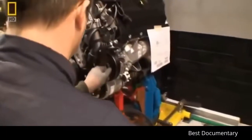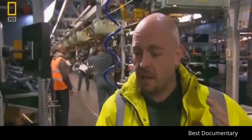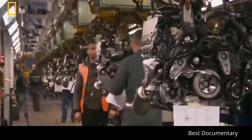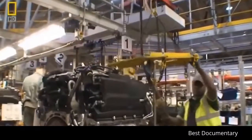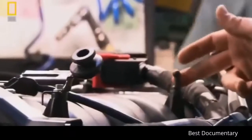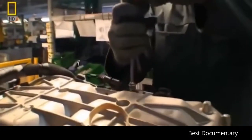These crews have engine dress down to a fine art. On average, we can take a bare-bone engine and assemble it fully in approximately an hour. And the clock starts ticking here. At this station, we have brackets put on, ball-off pins. Further on in the production sequence, you can have engine covers that press onto those.